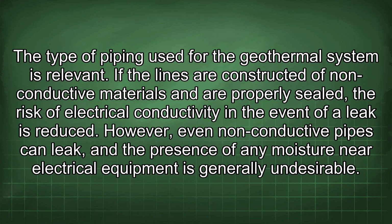The type of piping used for the geothermal system is relevant. If the lines are constructed of non-conductive materials and are properly sealed, the risk of electrical conductivity in the event of a leak is reduced. However, even non-conductive pipes can leak, and the presence of any moisture near electrical equipment is generally undesirable.